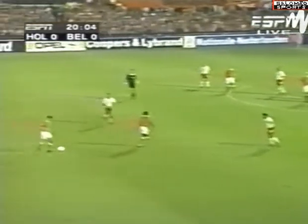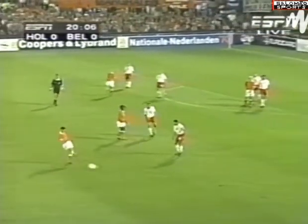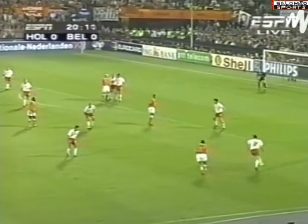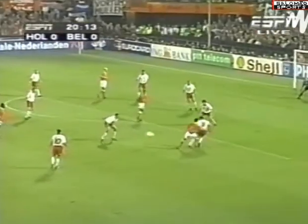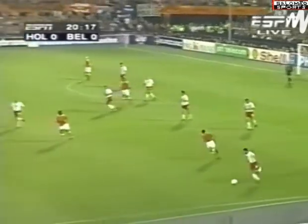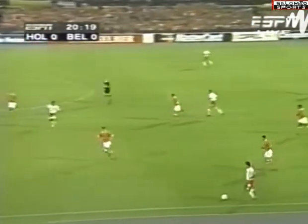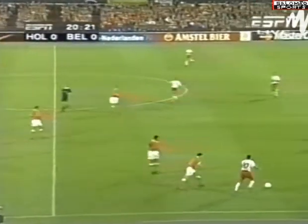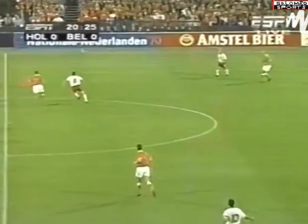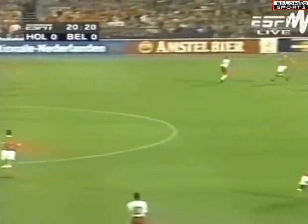Here's Rising up. Back to Rising up. This time coming inside. You can see there, there were seven defenders back for Belgium. A wall of white. Well, that's obviously what they're going to do. They're trying to break somebody out of there after they've planted everybody at the back.